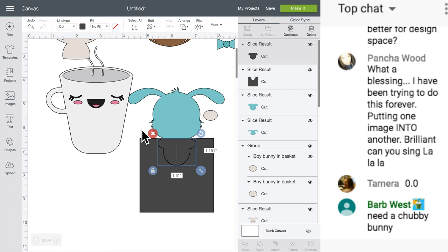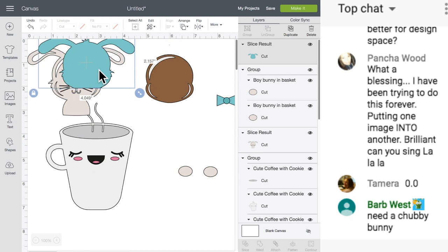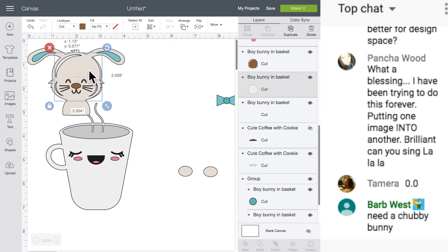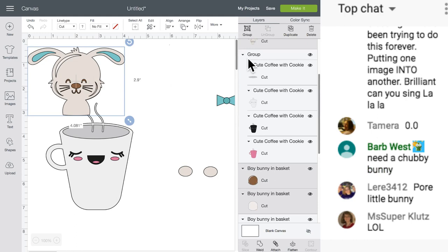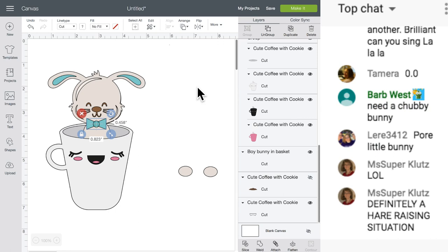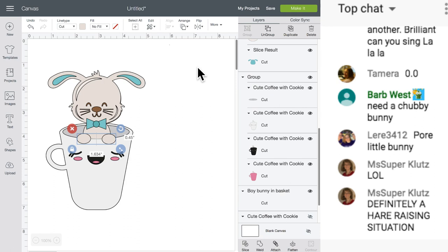Okay. So now we're going to move him up there. We're going to move him to the back. And then we're going to move this there. And then we're going to move this there. I'm going to group those. So now we put those there. We put his little bow tie arranged to the front. And his little hands arranged to the front. Now, he's done.